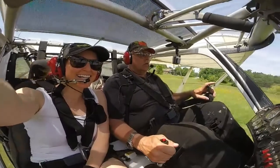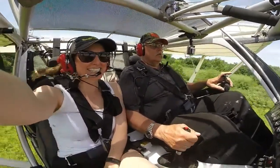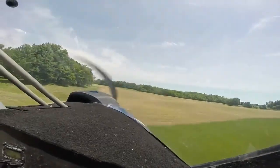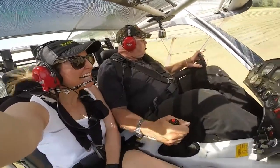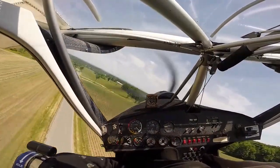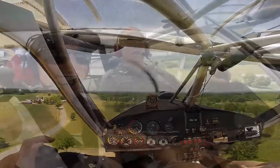So took it right straight out, build up a little speed in ground effect, and Howard Smith was out there baling hay, so we made a little turn to the left and gave him a wave. You'll see him here in just a second, right here. He's got the hay baler going. I say, Howard, how's it going? Yep. So we just climbed up 400 or 500 feet.